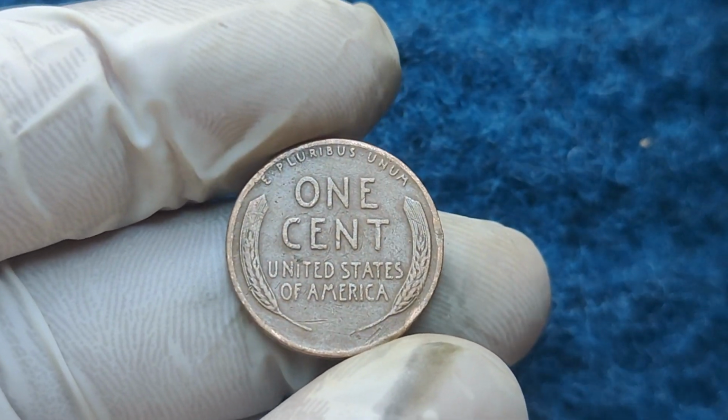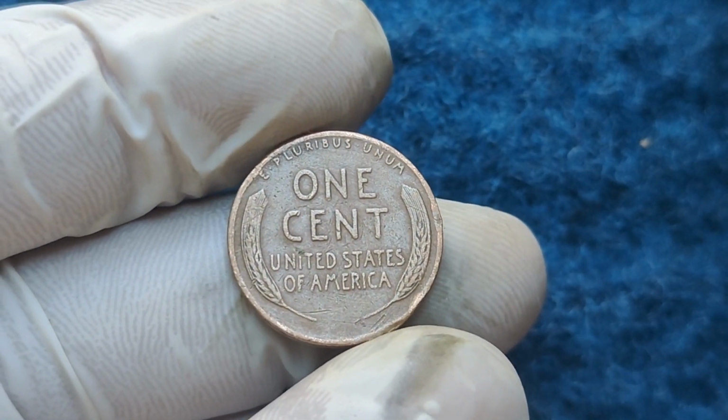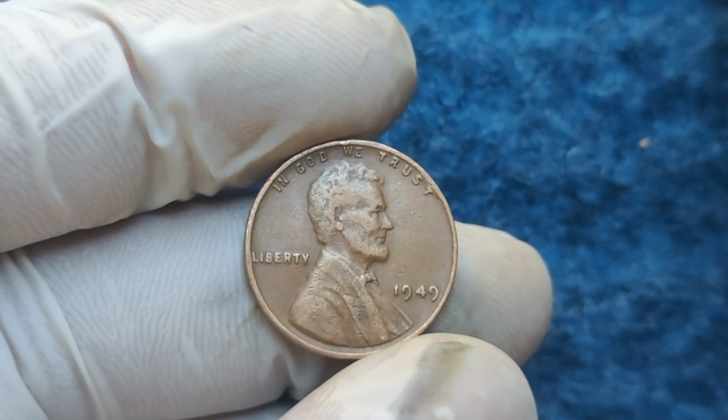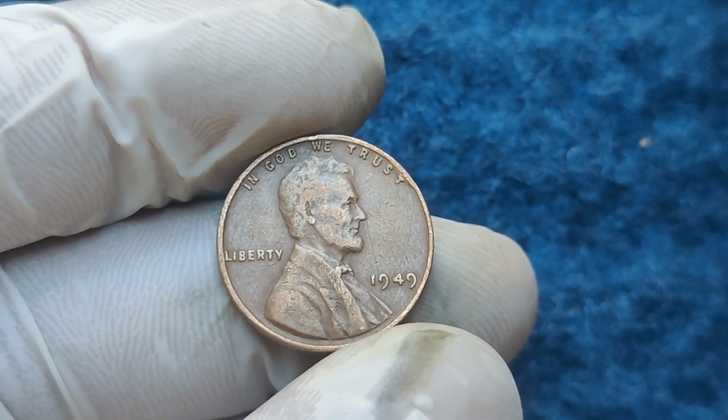The 1949 penny, specifically the no mint mark version, is one of those sleeper coins that can totally slip under the radar if you're not paying attention. And here's where things get interesting. Well, it's all about that no mint mark situation.